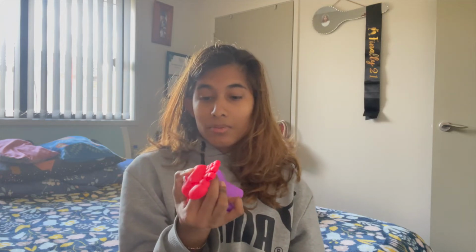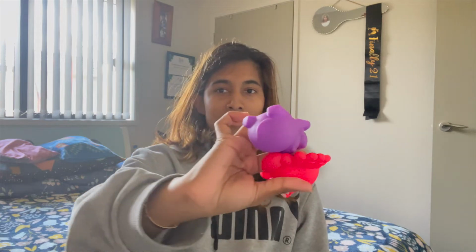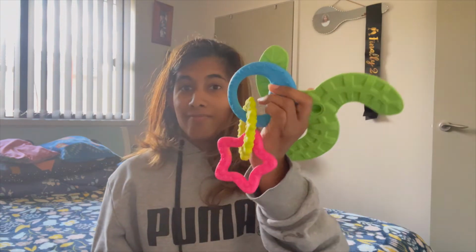It's just a good thing for his teeth. If one is ripped, we just throw it away. We have to buy some more later if he chews all these up. That's why I got them. I think that is it.